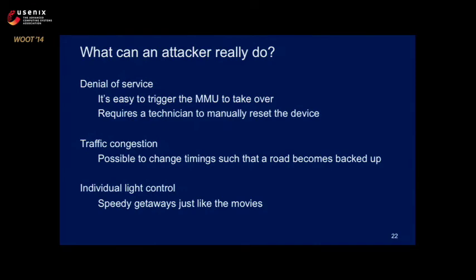This MMU, it's a powerful thing. It's providing safety for the system. But on the other hand, it's not providing any kind of security. The second we get into the system, it's trivially easy to activate the MMU and take over, and then somebody has to physically drive out there to reset it. In this case, it's so much easier for us to activate the MMU than it is for them to drive out there across the 100 installations.